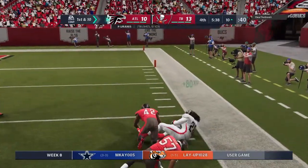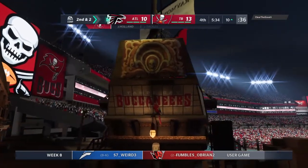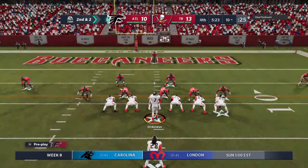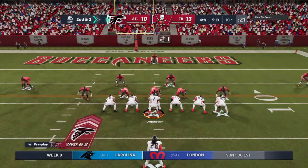And they'll get him down after a pickup of 8, 2nd and 2. Decided to hand it off that time on the run-pass option. Appeared to be an easy decision. Just gave it inside. Nice, steady gain.